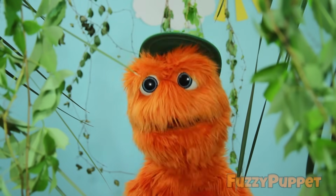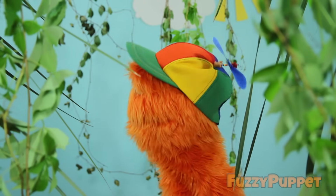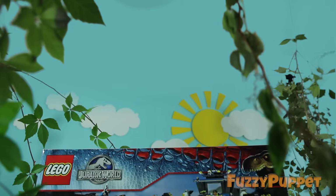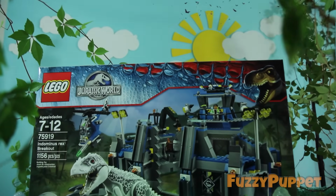Jurassic World movie coming out? I'm out here looking for dinosaurs. I haven't found any yet, but in honor of the new movie, I'm going to be reviewing the Lego Jurassic World Indominus Rex playset today. Yay!